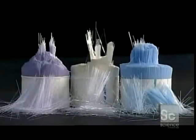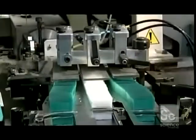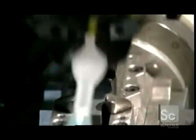These nylon fibers will form the bristles. A robotic arm pats them down so that they sit very evenly. Then, faster than you can blink an eye, the machine feeds the bristles into the holes in the head of the toothbrush handle. This machine works at a blurring speed, filling 900 holes per minute. And it operates with incredible precision.